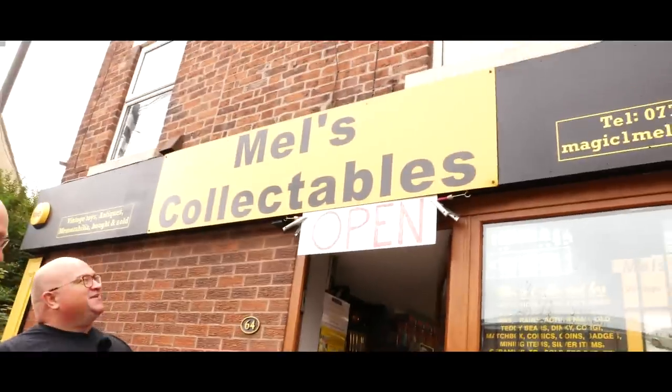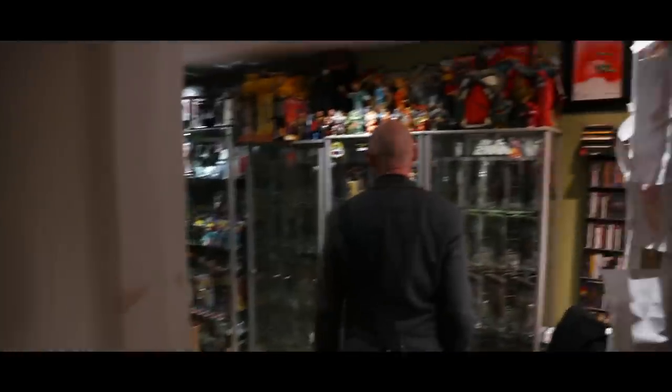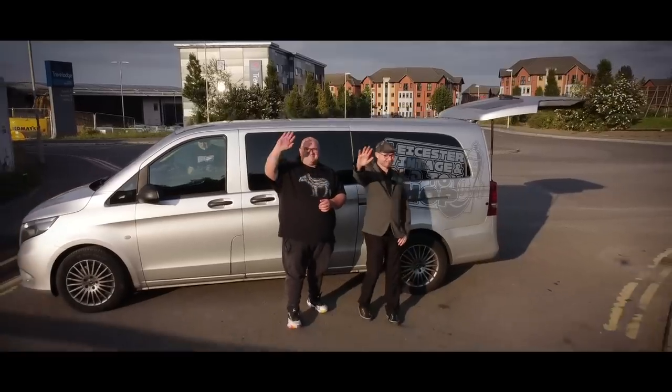I've already spotted some really cool stuff. Mel's Collectibles sorting out these Transformers for a customer. Wow, seeing it now, I'm gone. Toyshop on tour.